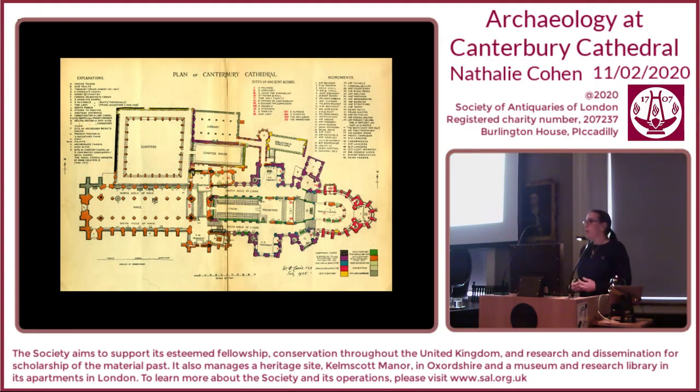A quick show of hands, has everyone been to Canterbury Cathedral? Okay, well, you know everything then. I'll just get my coat and I'll head away.